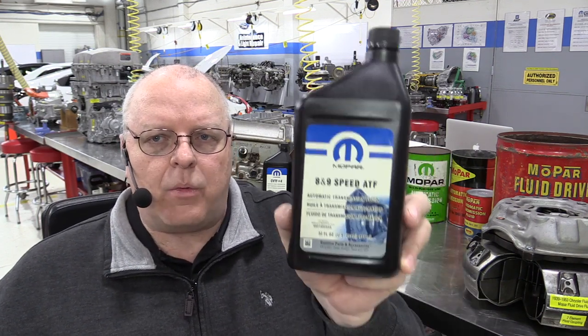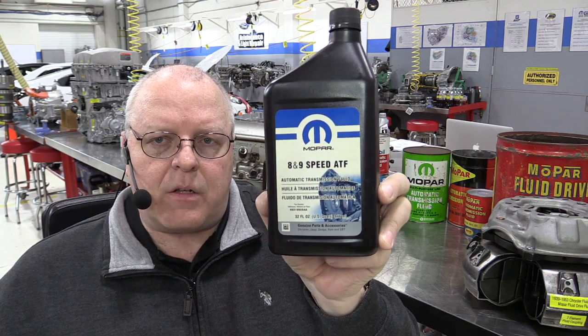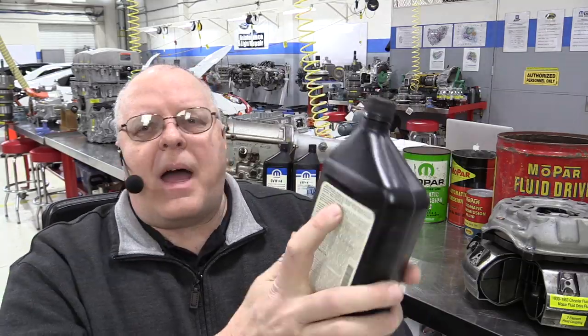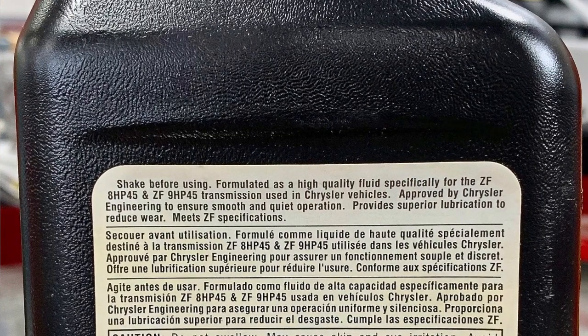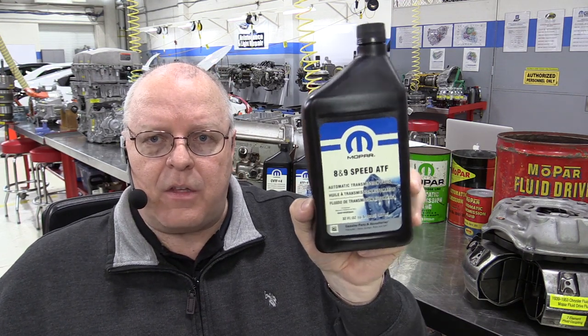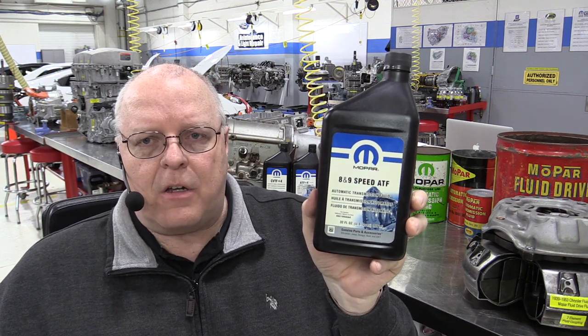Now, ZF sells fluid for the 8HP and the 9HP transmissions that they designed. And you can find it all over the internet for sale. They call it the Lifeguard 8 fluid. And that's instead of this 8 and 9 speed automatic transmission fluid that Chrysler is selling. On the back of this 8 and 9 speed bottle here, it says it meets ZF specifications. It doesn't tell you which specifications, but if ZF is saying to use their Lifeguard 8 fluid in that transmission, I suspect it's the same, but I don't have any evidence.